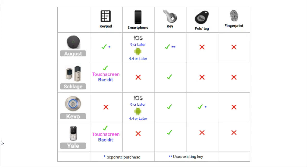The Schlage and the Yale locks have a built-in number pad. On both of these locks, the number pad is a backlit touchscreen, and you can buy a number pad for the August lock separately. The Kevo is the only smart lock that doesn't use one.